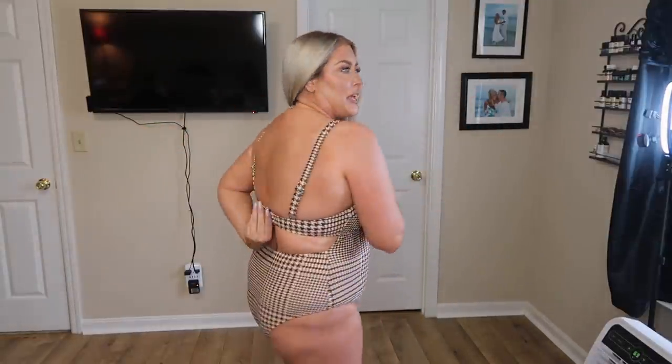Surprisingly enough, I thought this was going to be my favorite swimsuit out of the entire haul, I think because I really like the print. The way this fits is fine. It fits the size that I need, the 1XL. I think because I feel, oh, hold up. Pardon me. Okay, well, that makes sense why it didn't feel right. I didn't have it clipped correctly.